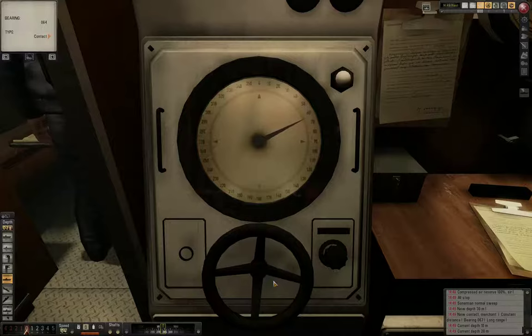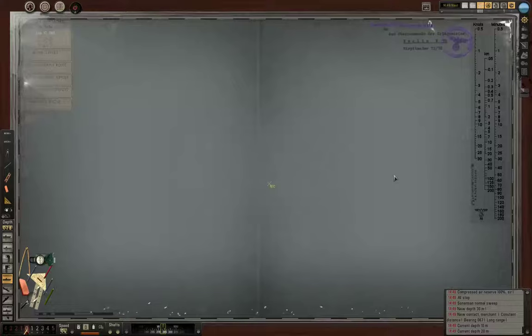So, let me explain what we are trying to do today. We are trying to use the four bearings method to gather target data. So we want to know where our target is, we want to know at what speed it is going and in which direction it is going. So we want to know position, course and speed. That's all the data that we need.